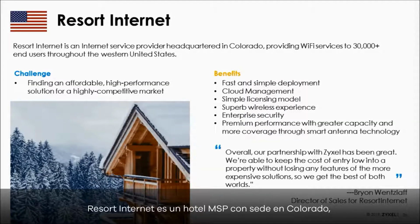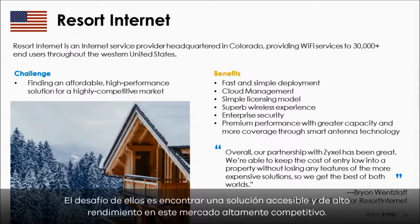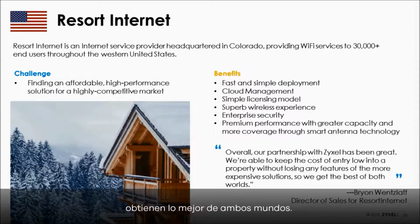Resort Internet is a hotel hospitality MSP headquartered in Colorado, providing Wi-Fi services to 30,000 plus end users of hotels, condominium complexes, and outdoor venues throughout the western United States. Their challenge is to find an affordable, high-performance solution in this highly competitive market. The benefits they receive from Nebula are more or less aligned with what I just presented. Finally, their sales director said that Nebula helps keep the cost low without losing any features of the more expensive solutions, so they get the best of both worlds.